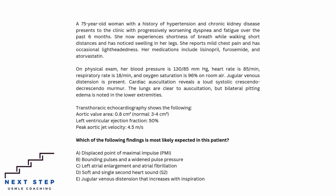So why don't we dive into this and take a look? Let's evaluate answer by answer. And by now, I hope you've chosen an answer. Choose an answer, commit to it. Don't worry, and let's see how we're doing. So why don't we evaluate answer A, starting from the top, displaced point of maximal impulse.